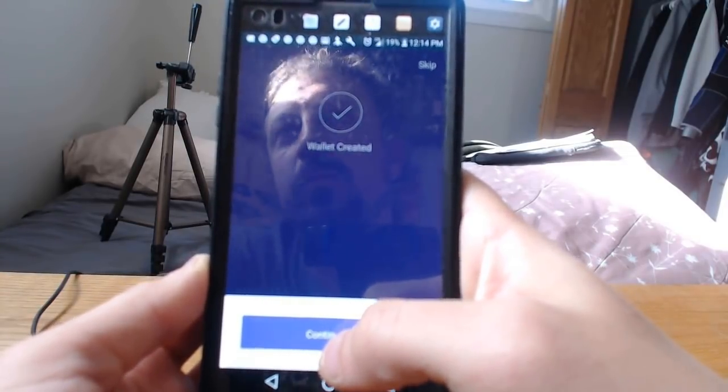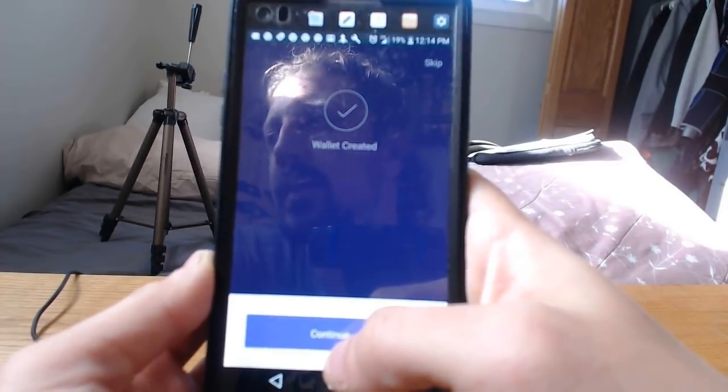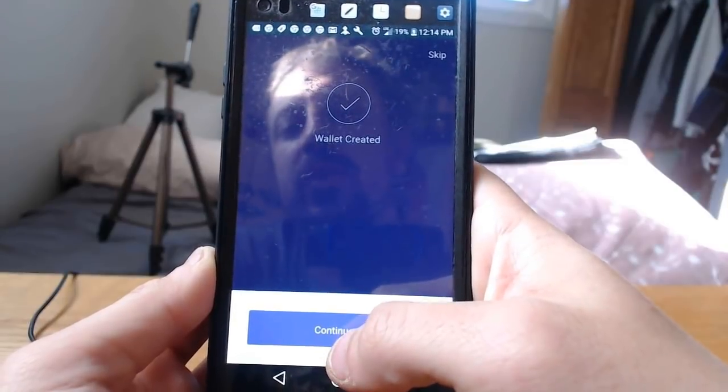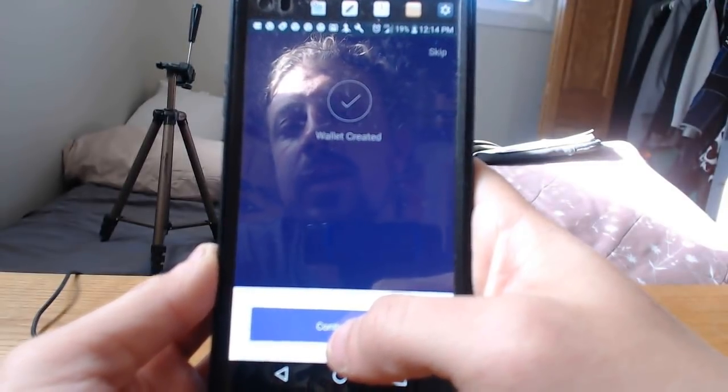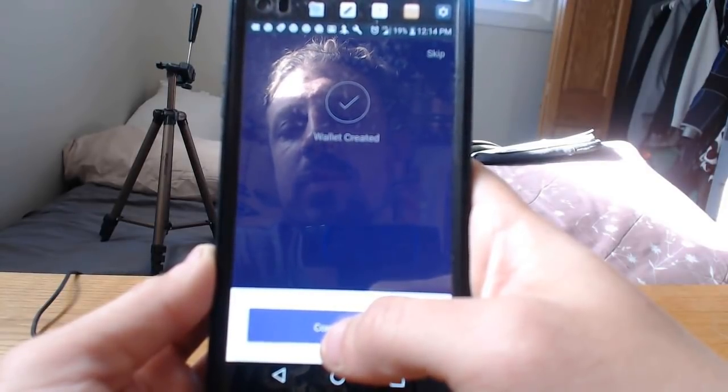Now, for the mobile wallet, this is a secure wallet, but I would suggest probably keeping most of your money on your computer wallet. That way you can also stake it and earn 5%. This is like a wallet in your pocket. Carry around what you would carry around in a wallet in your pocket.